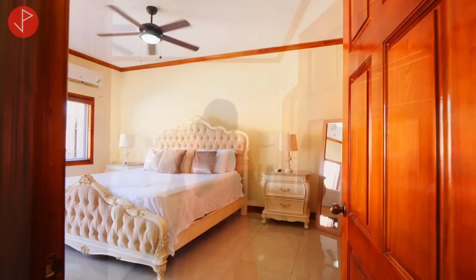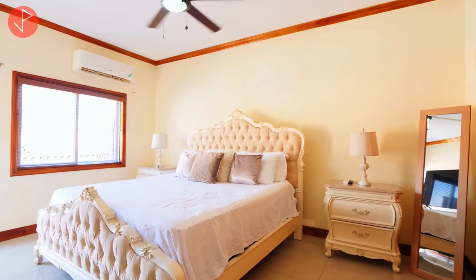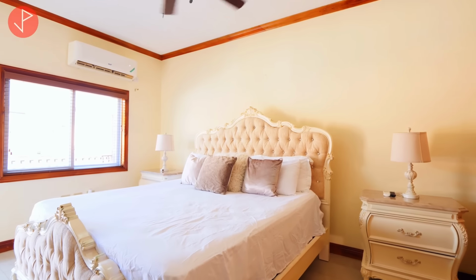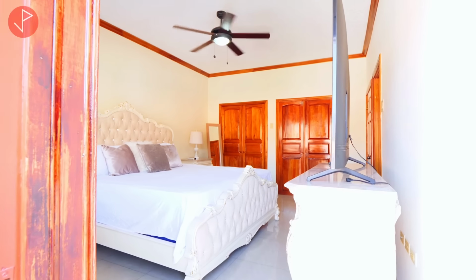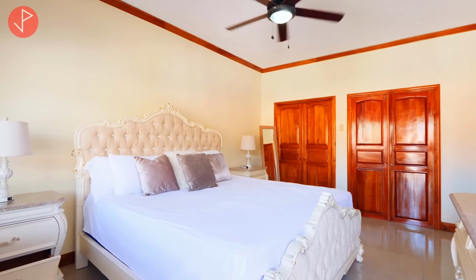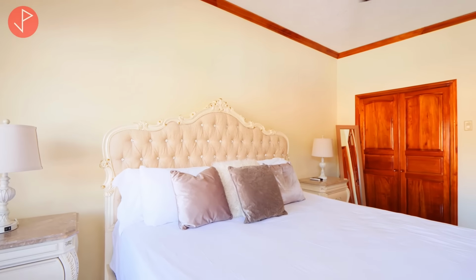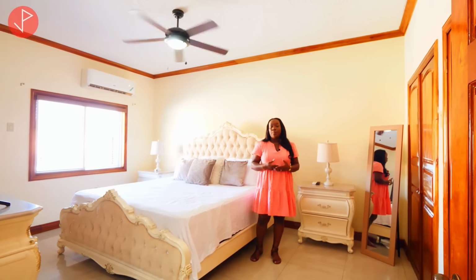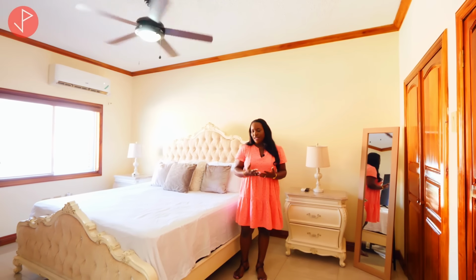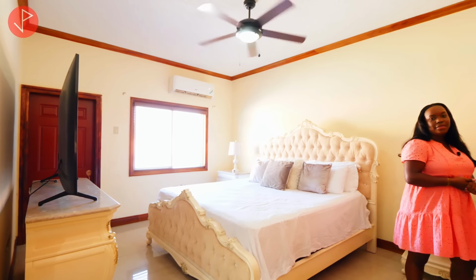So here we are in the primary bedroom, property viewers. Once more, very spacious bedroom, fitted with your AC unit, your ceiling fans, and beautiful floor tiles throughout the entire space. As I mentioned earlier, you can get this home furnished or unfurnished. So all the pieces that you see here, they come with the unit.